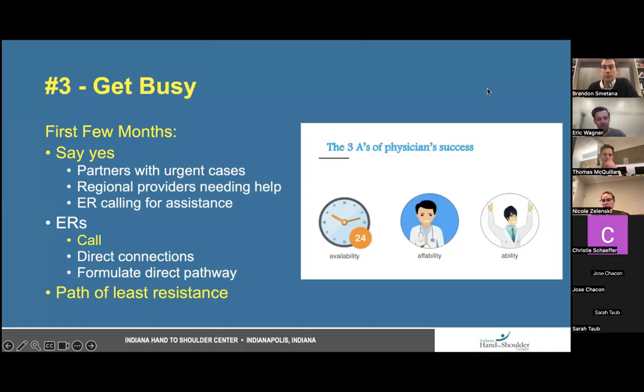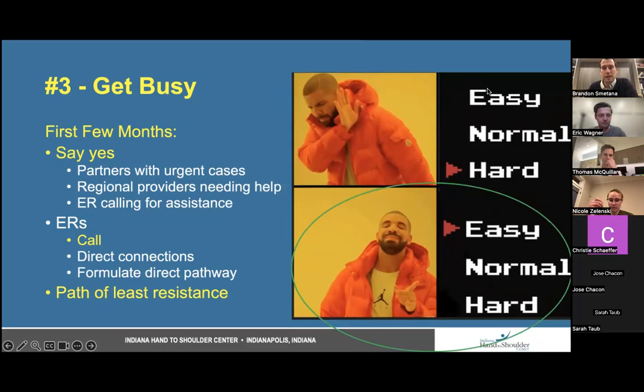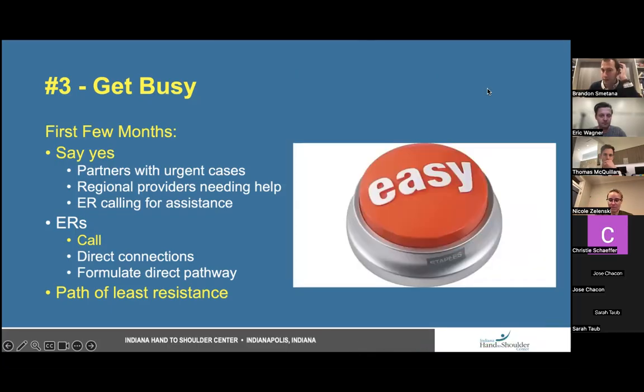And from an ER perspective, again, having direct connections to you. Someone has a fingertip injury, an open P3 fracture. Do they need to treat that urgently or not? Can they wrap it up and send it to your clinic? Giving them your phone number so they can text you and figure out what to do with that patient and get them a home is all they want. That direct pathway can be established pretty easily and without much sacrifice, by giving your phone number and answering a couple of texts. That can really lead to a great referral source of patients. And again, you want to be that easy flow for patients and that easy button for staff.